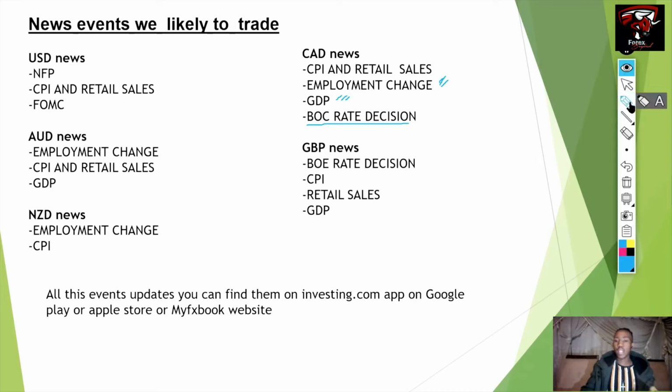Now, lastly, on our right hand side, we have GBP news. These are news from England, which is a very big country too. Firstly, we have the BOE rate decision. BOE stands for Bank of England rate decision. Similarly to the CAD news, the BOE focuses on the interest rates, the central bank of England. These are very important news to the GBP economy. And I do advise you to actually trade them all, okay? Or when they do, okay?